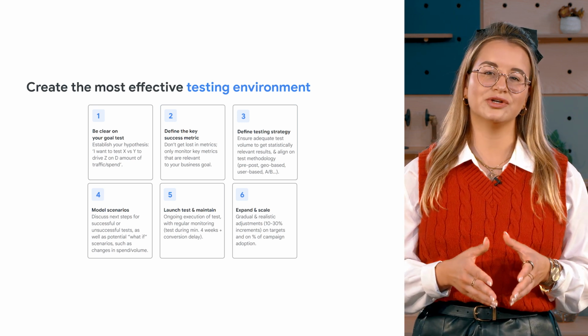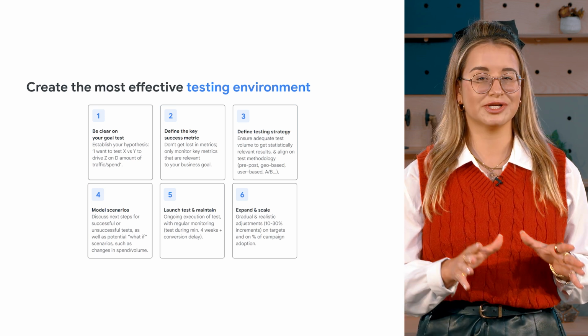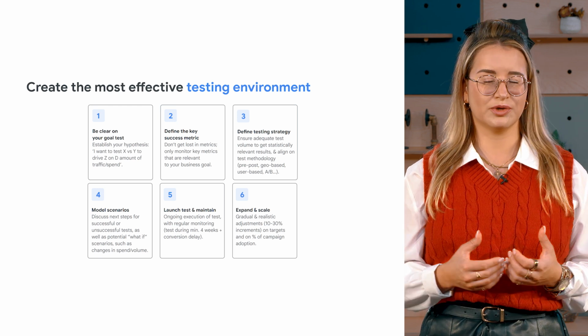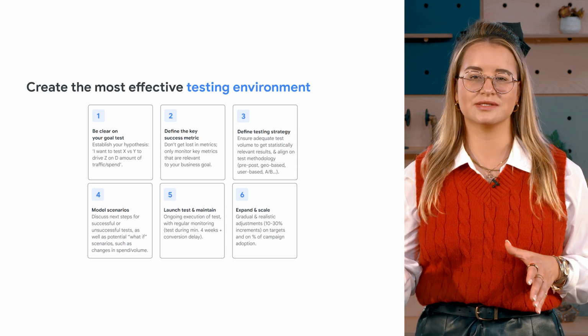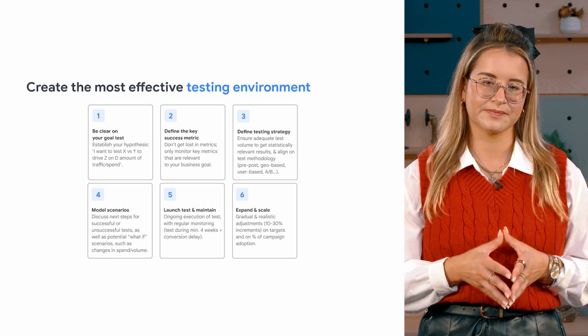Secondly, define your one key success metric so there's no confusion or temptation to misinterpret the results of a test. If you want to drive more revenue, that should be your metric. You shouldn't be comparing CPCs, CPAs, or number of conversions to define success of that experiment.